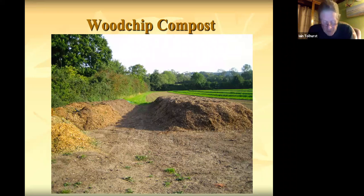We're also bringing some in from our neighbour, who's a tree surgeon. He works in the local area within the estate. And often we get quite large loads of wood chip coming from him. It's an incredibly useful resource. We turn it every 3 to 4 months and we produce the most incredible compost. Everybody thinks you have to be mad to try and make compost out of wood chip, but it works incredibly well. We get some beautiful material from this. In fact, we use it for propagation.